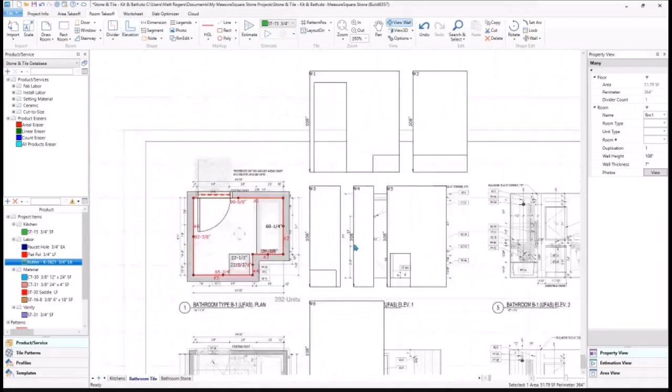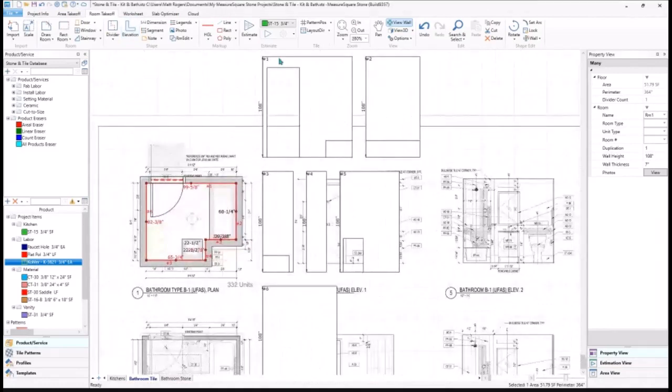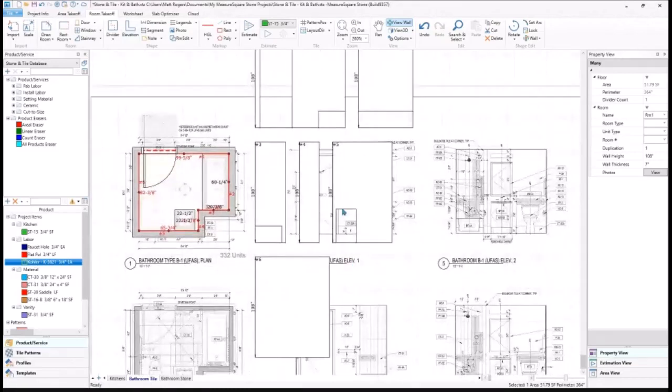And so just like that, you might even notice on our elevations here, our door is taken out of our room. We can see our bathtub in our elevations as well. And we have our vanity here as well.